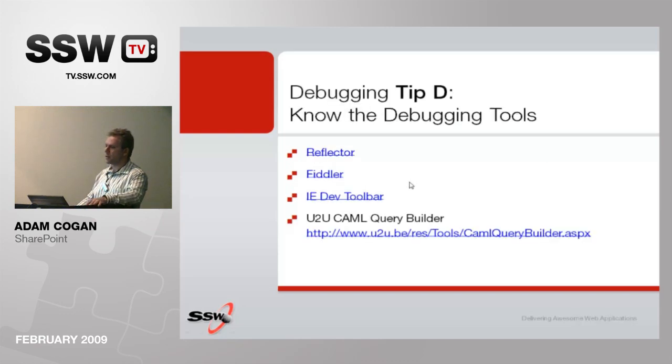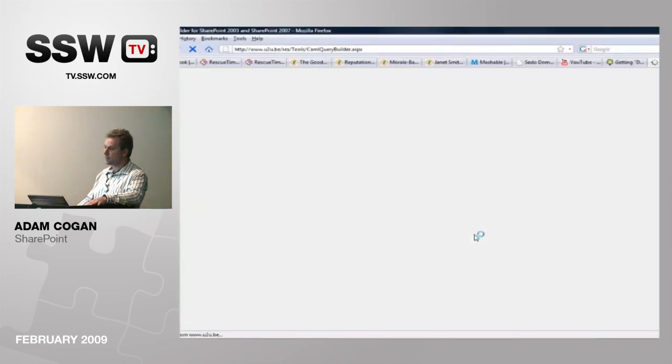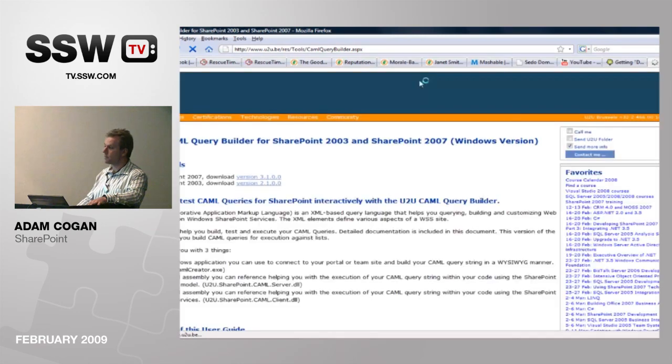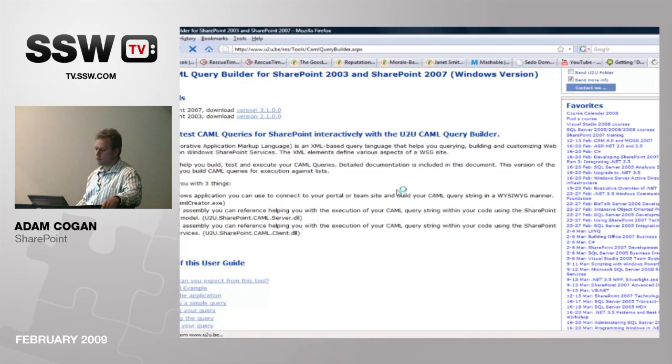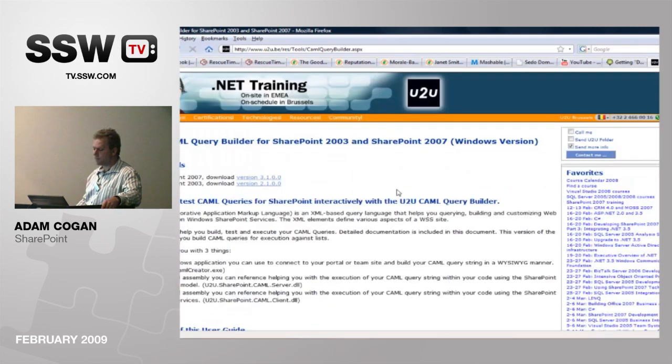So, these are the debugging tools that we ended up using: Reflector, Fiddler, the IE developer toolbar, and this CAML tool, this is a pretty good tool. There's a better one? Yeah. I'm all ears, tell me. I can send you the link, but we were using the U2U one. Oh, right, okay. And we switched. Okay.